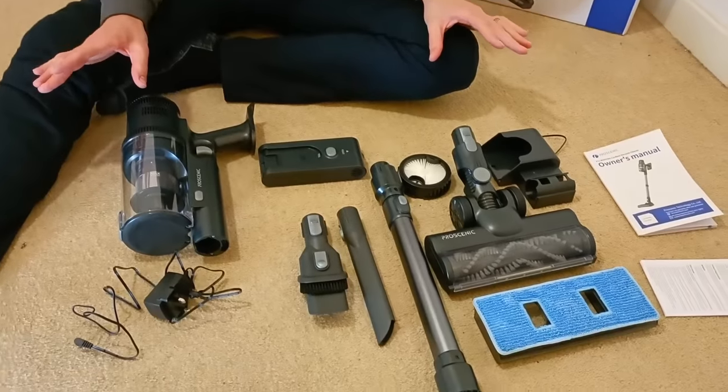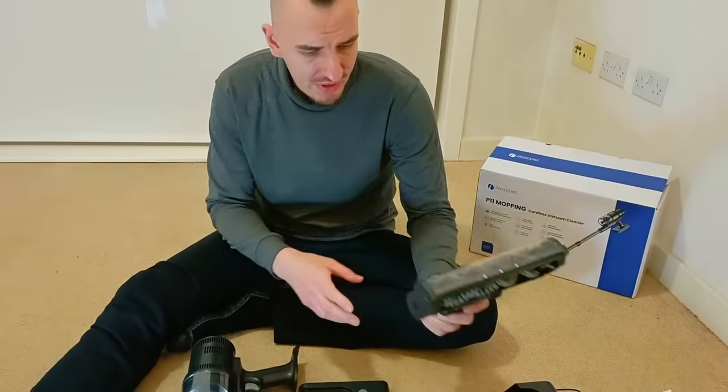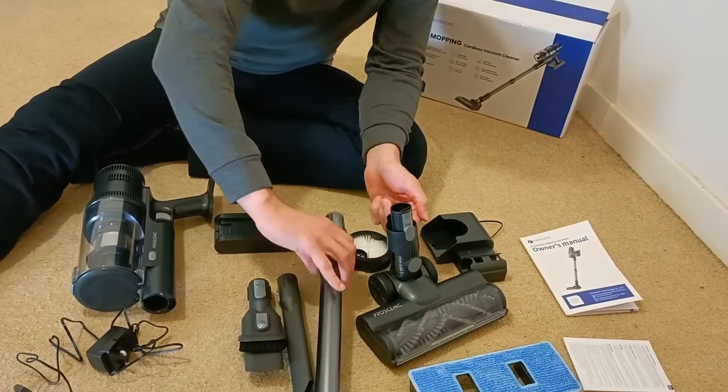These are all the parts from the box. I'm going to assemble the vacuum cleaner in a minute. So, first of all, we have this roller brush. This is the main part of the cleaner. This is the pipe.